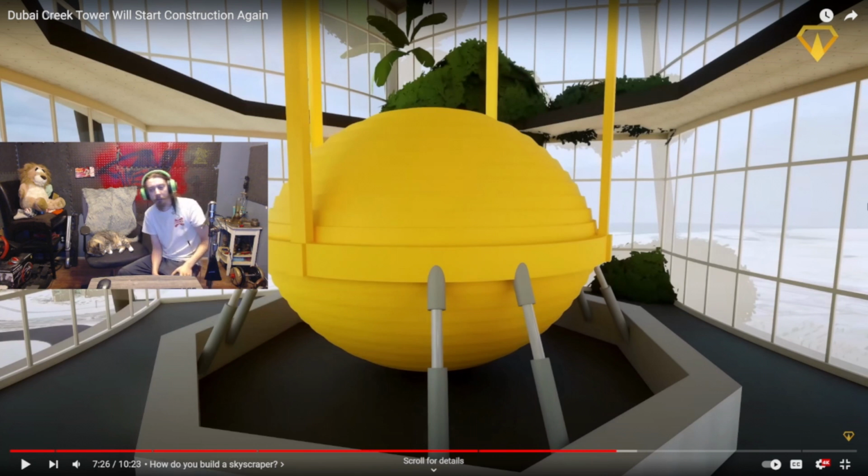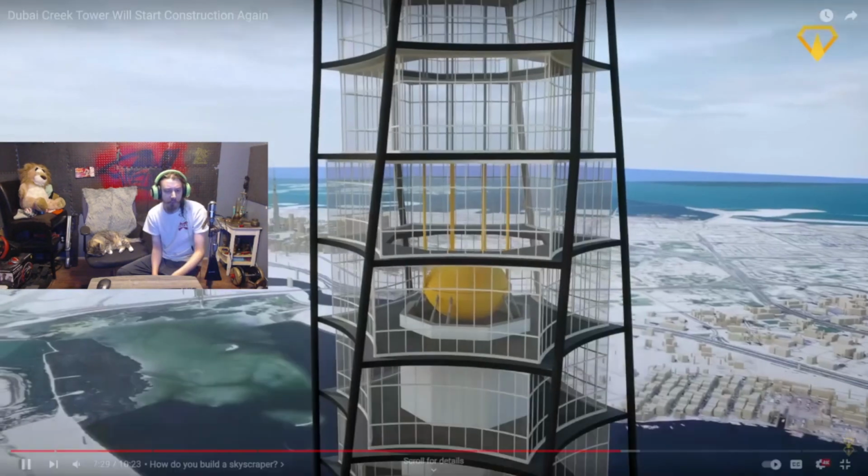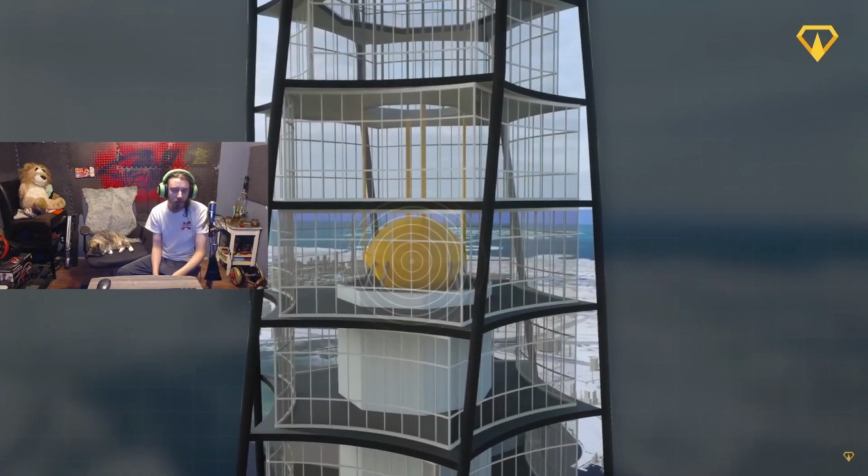Called a tuned mass damper. This device is used to reduce the vibrations experienced by a rigid structure such as a skyscraper.